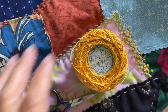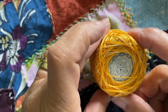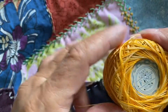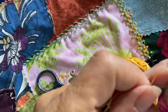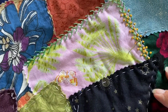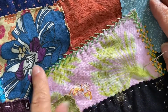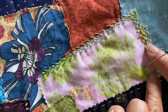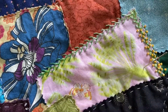Alright, I am back working on my crazy quilt skirt. I'm using some Color Fast shaded yellow crochet cotton that came into the thrift store, and I'm using it double wide. What I'm doing is I did a feather stitch around the block. I will finish this piece here and show you. And now I'm going in with colonial knots and filling in the feather stitch to fill in this block.